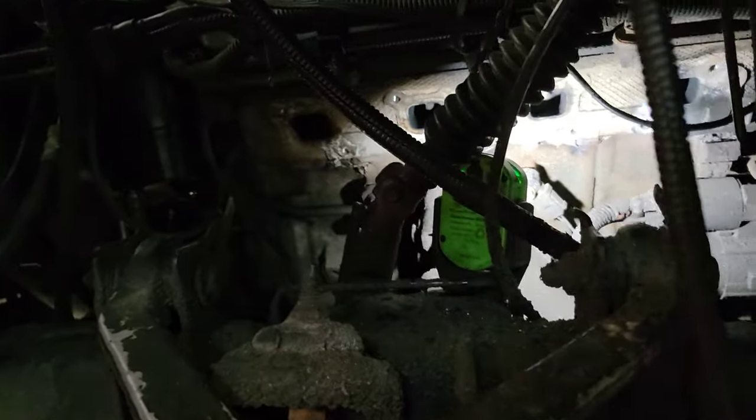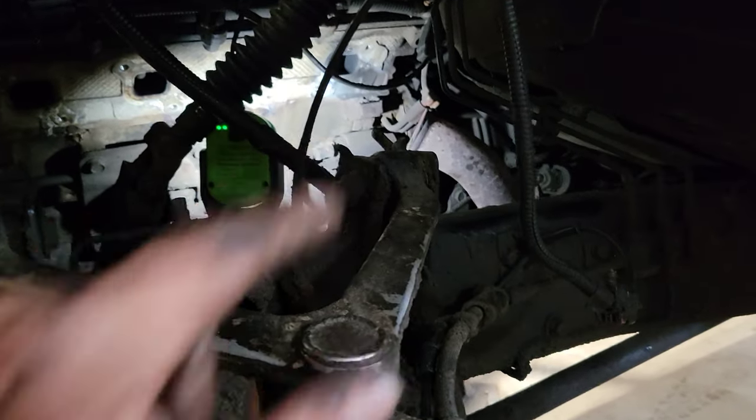Nice one. Now we just got to get in there, clean up all the ports on the head there, and clean up the exhaust manifold. And then we should be good to go once Napa gets here with the new hardware and gasket.